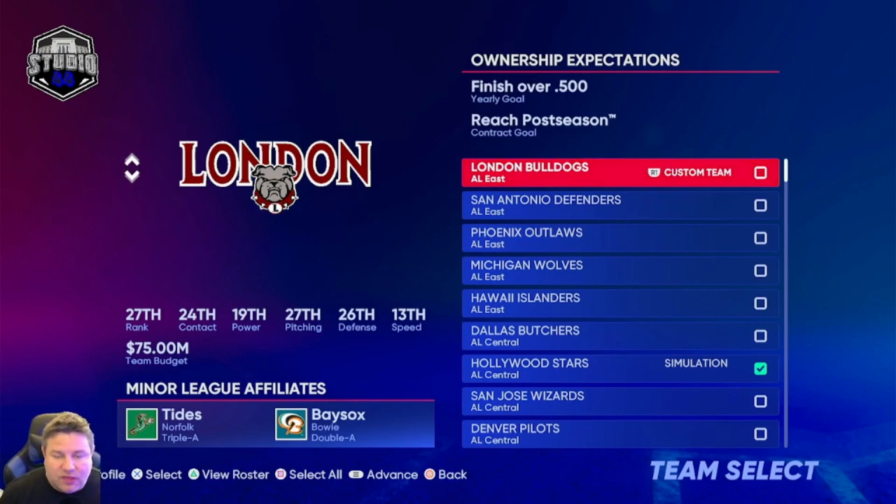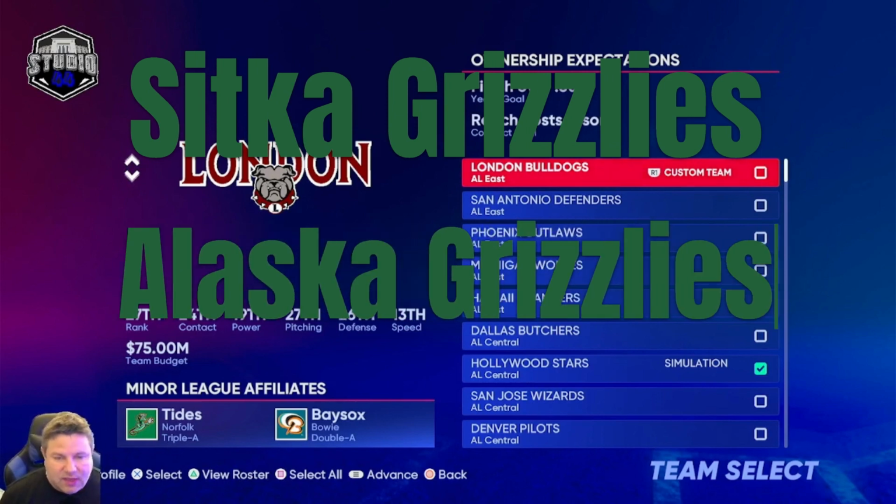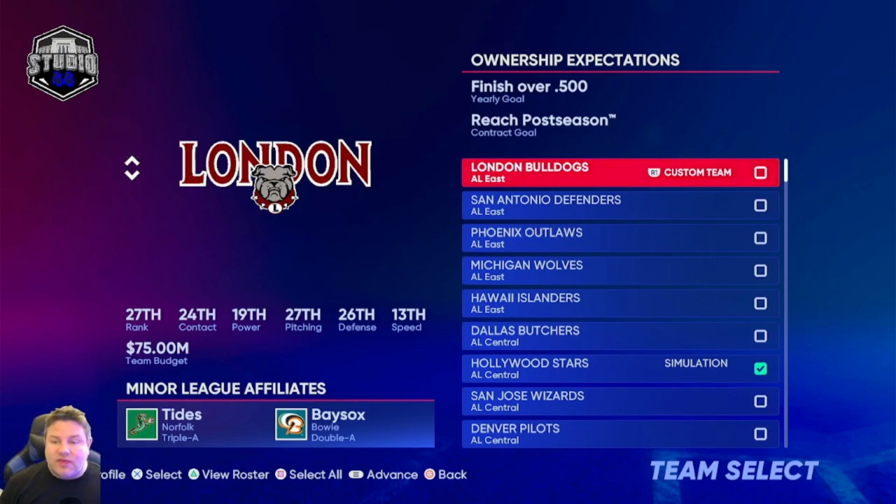Don't forget, we still need a stadium for the Sitka Grizzlies or the Alaska Grizzlies. We have 3, I think, pretty much ready to go. So if you have an idea for them, please get them submitted. That's the one I want the most of. I want so many versions of that stadium. We'll get tired of saying the Sitka Grizzlies. But so far, the ones that I've seen look pretty good, and I can't wait to see more of them.